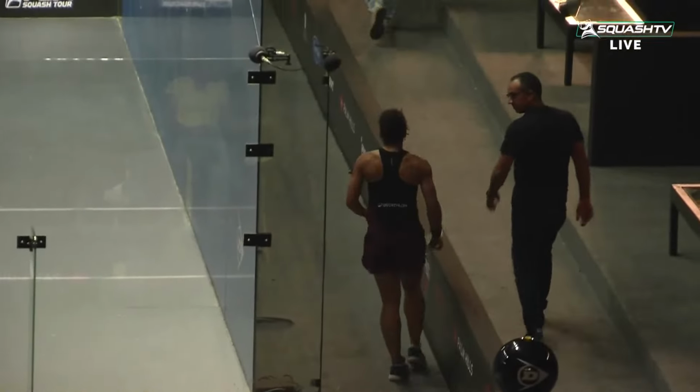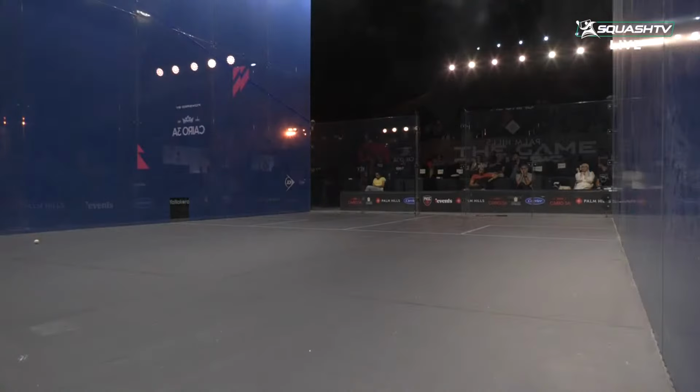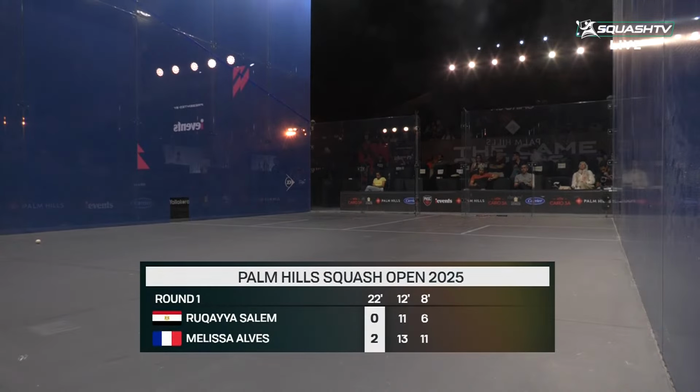Melissa Alves starting to assert herself here, got more control in that game. 22 minutes, has a healthy 2 games to love lead against the 16-year-old from Egypt.